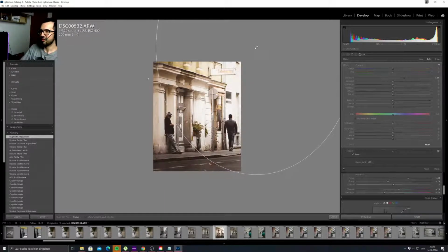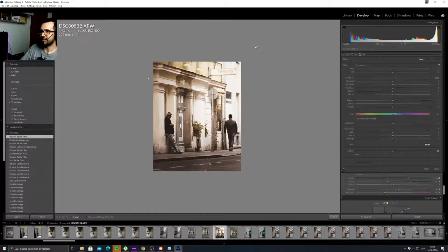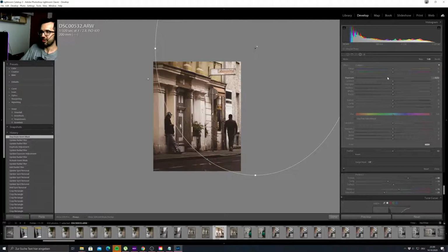So what I'm doing is duplicating my radial filter, deselected, sorry. Dragging this a little bit downwards, just to have the opportunity to click both of them. And what I'm doing now is inverting this one and doing the opposite. So I'm darkening this a little bit more down. Also this a little bit more down, maybe it's too much. Somewhere around there.